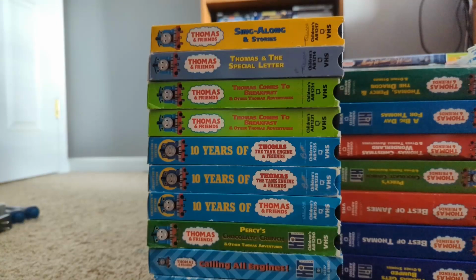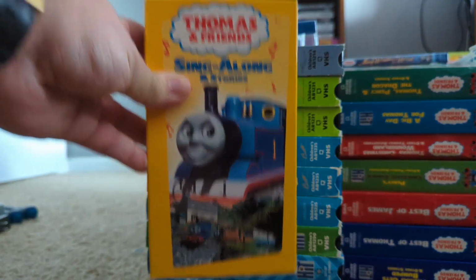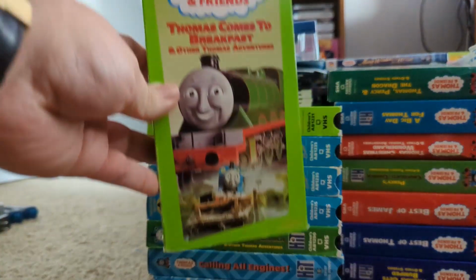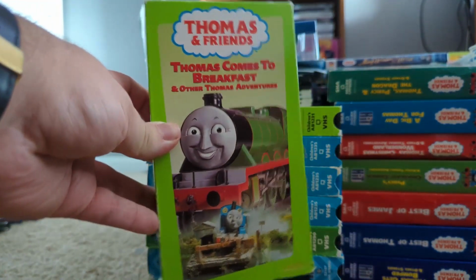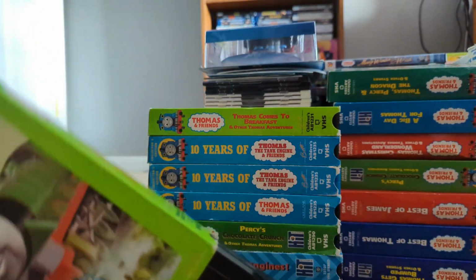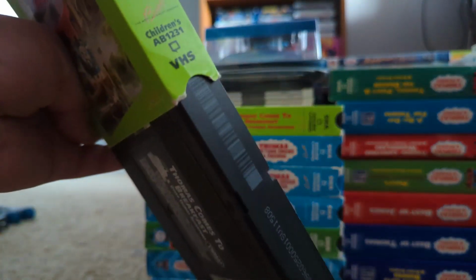Alright, just a few more stacks of VHS and then we'll be done with that. We have a reprint of Sing Along and Stories. A reprint of Thomas and the Special Letter. We have, I think, the Kmart variant of Thomas Comes to Breakfast. Yes, this is the Kmart variant, and the way I know is because on the top, look at that barcode.